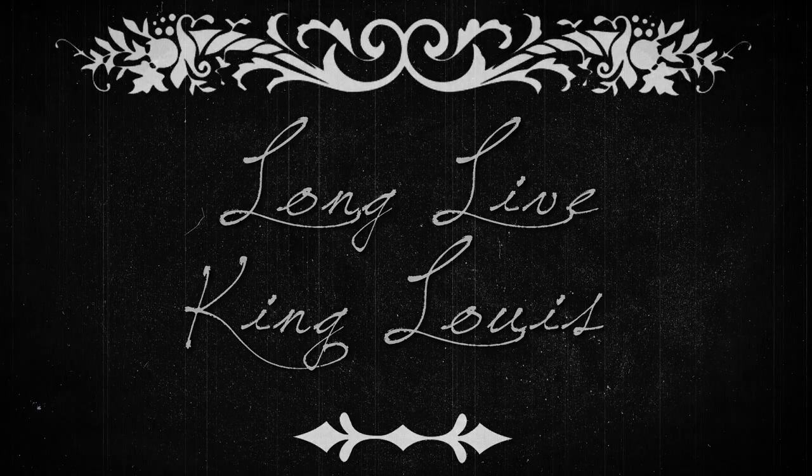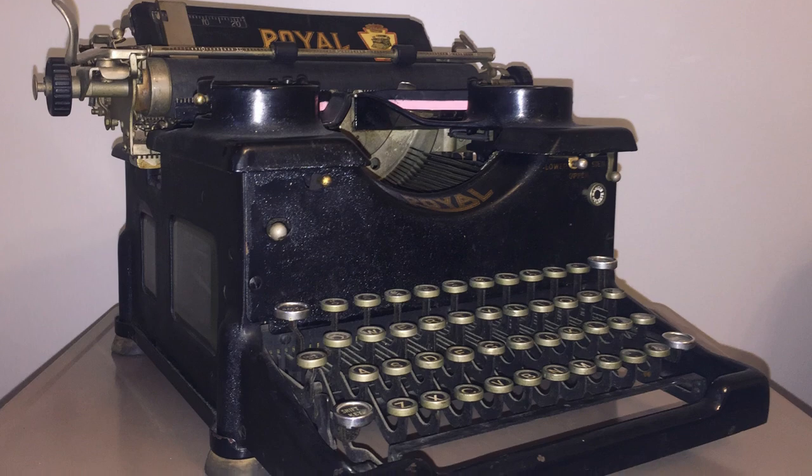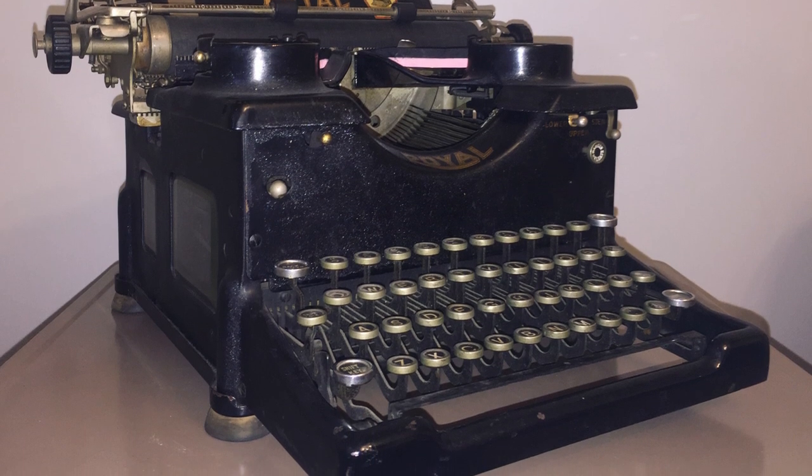So not even 2 weeks later, I was in an outdoor flea market, Leetdies flea market, and I found another typewriter. Yeah, that's how I ended up here. So this is Louis, King Louis, my 1922 Royal 10 typewriter.